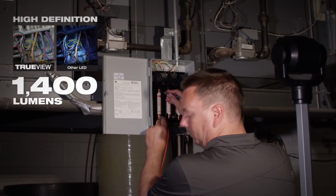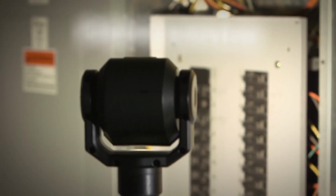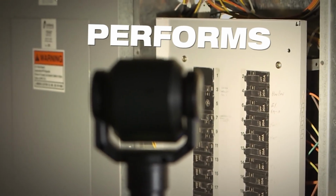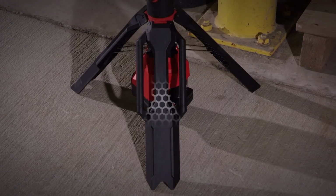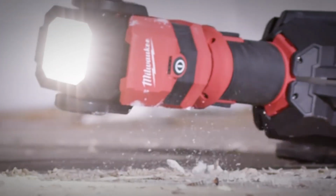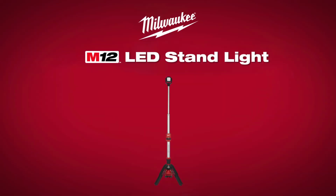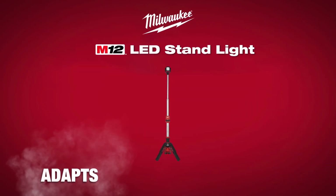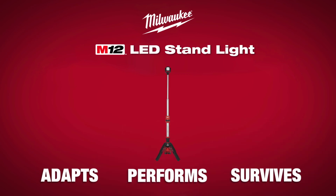1400 lumens of TRUEVIEW high-definition light output gives you a natural white light without generating the heat you'd experience from halogen lights. We understand that tools on the job site need to survive. An impact-resistant lens and reinforced nylon legs have been designed to withstand drops and other harsh job site conditions. Milwaukee high-output lighting adapts, performs and survives in the most demanding job site conditions.